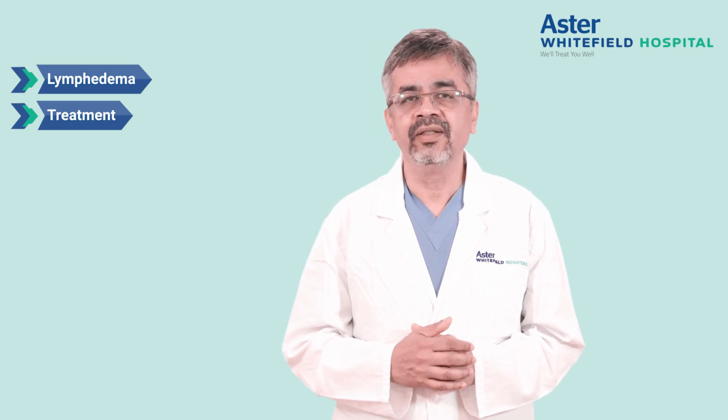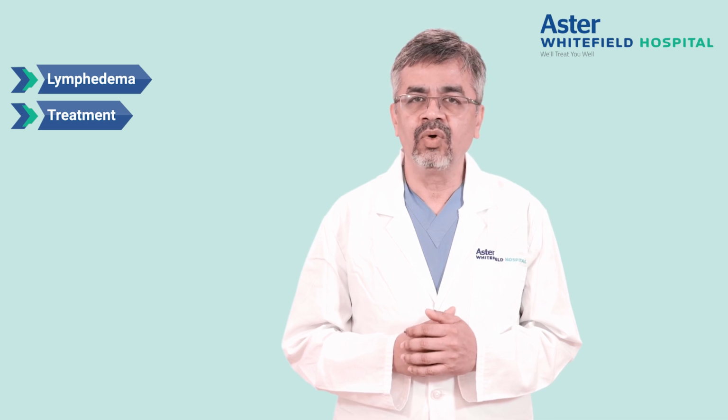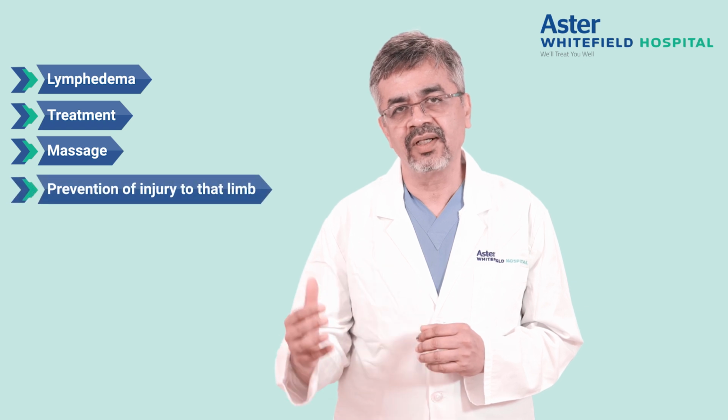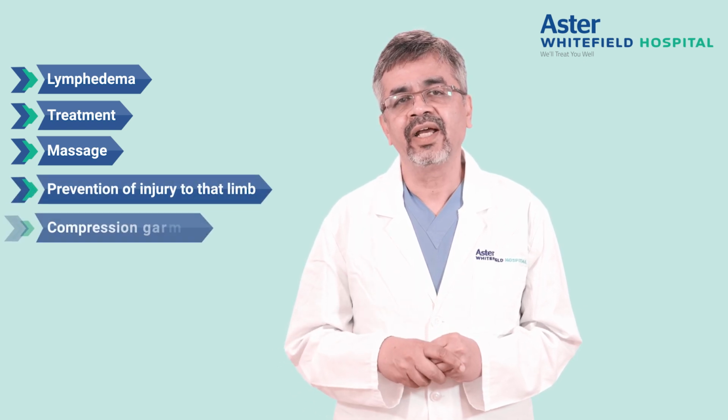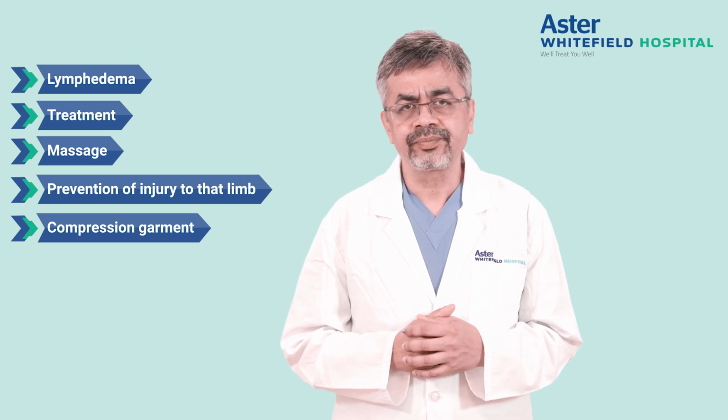There are two ways to look at it. One is medical treatment and the other one is the surgical treatment. Medical treatment basically involves certain kinds of massages, prevention of injuries to that limb, and using certain kinds of compression garments so that the fluid is pushed into the body.